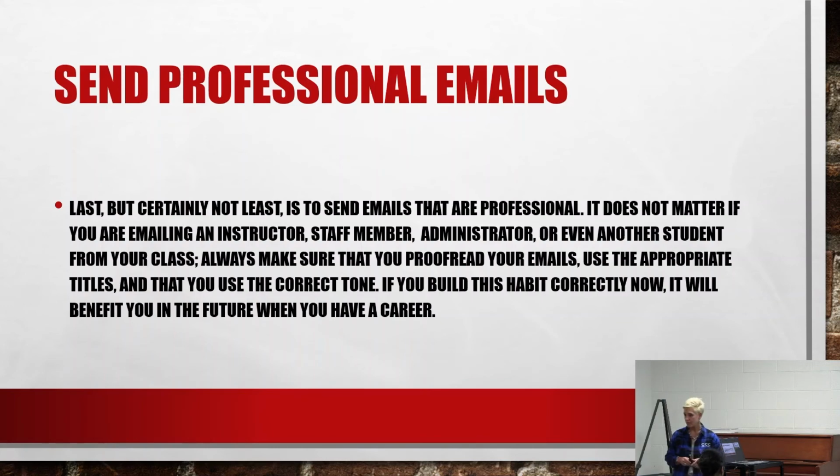Proofread your emails. It just takes a couple seconds. You can set those up to autocorrect. But make sure you have the correct tone, especially, because with emails you're not there. We can sit and talk and I can look you in the eyes, and through our body language and facial expressions we know what we're conveying, but emails and texts don't present themselves that way.